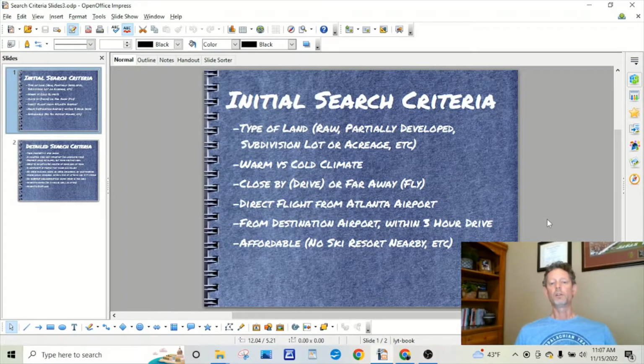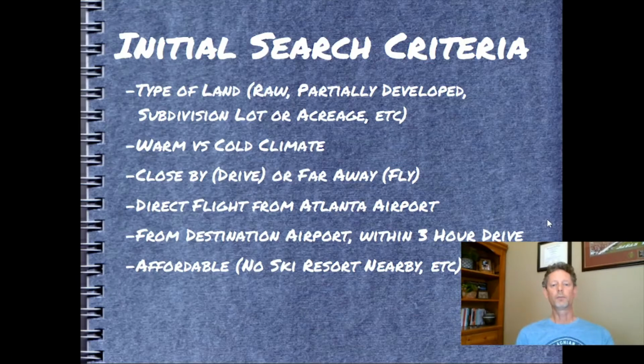Hi, I'm on my computer now. So I'm going to show you the process that we use to find our dream property. The first step was setting up the initial search criteria. So I've got a slide here I'll show. Feel free to pause this and take a picture. These are broad search criteria categories that just help me locate which part of the country and which areas may be good for us.